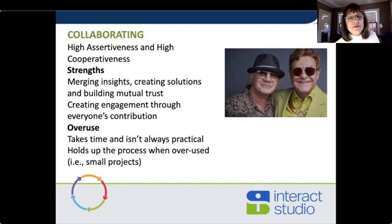Collaborating is the ultimate goal when there is time. And we have here Bernie Taupin, the fellow who wrote all the lyrics to Elton John's songs, talk about the collaboration of a lifetime. They were in different rooms across the globe, but they created a catalog of songs that are known to generations of folks. And so bringing strengths together, I feel like we do this as a team. It interacts so well. We all have our strengths that when brought together can create a pretty amazing thing. And, merging insights, creating solutions.